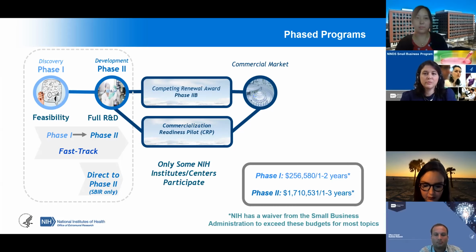And as you can see here, not all institutes and centers participate in all of these different programs, the commercialization readiness pilot or the phase 2B, and each institute and center has different budget guidelines that they provide. So again, it's very important to reach out and contact us. And in fact, if you take nothing else from our presentation today, I want you to feel comfortable in reaching out and asking questions of the NIH. We're here to help you.